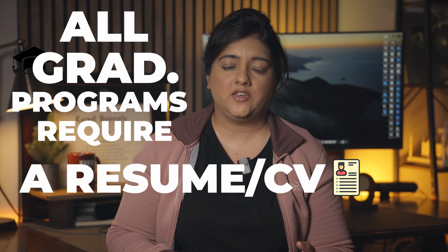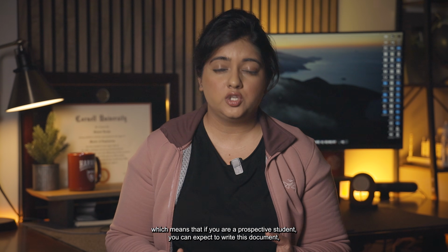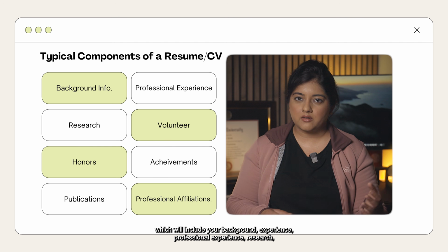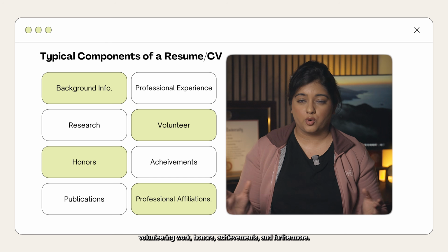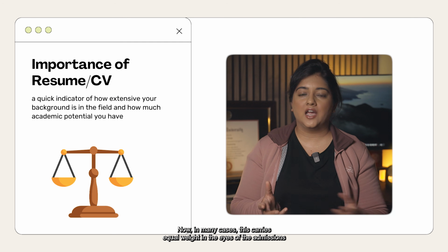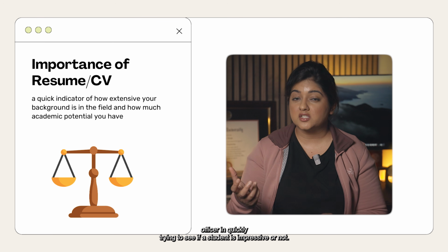Nearly all graduate programs require a detailed CV when applying to their program, which means that if you are a prospective student, you can expect to write this document, which will include your background experience, professional experience, research, volunteering work, honors, achievements, and so on. Now, in many cases, this carries equal weight in the eyes of the admissions officer quickly trying to see if a student is impressive or not.